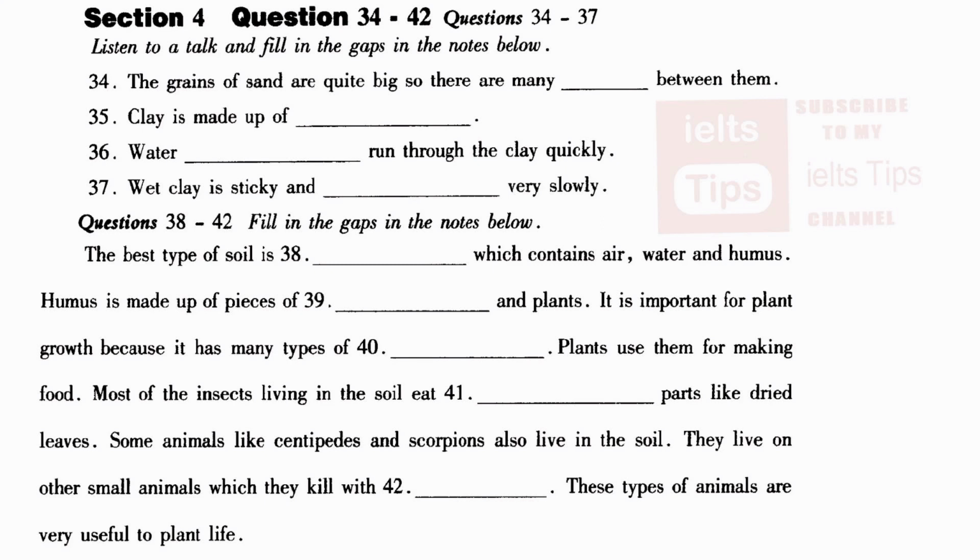Besides these things, soil also contains living things. Plants live on the surface of the soil, but their roots are found in the soil. Animals live on the surface of the soil and inside it. Now let us talk about the life in the soil. When you look at the soil in your garden, you may think that there is no life in the soil, but you are wrong. If you examine the soil closely, you will find that there are living things in it. There are many types of animals and plants living in the soil.